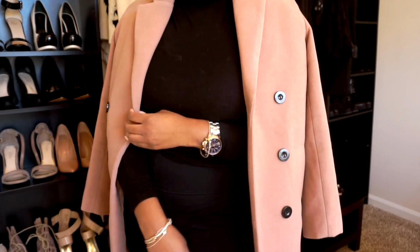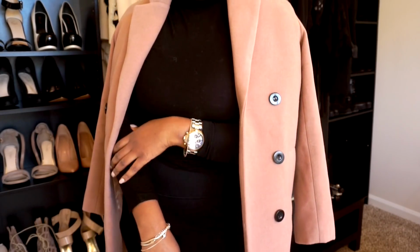The next piece that I have are actually two things. The first is going to be a camel coat, and the second is going to be a navy coat. Now I would definitely say get you a really nice camel coat. Again, you don't have to go out and break the bank and spend thousands of dollars on a camel coat. There's so many companies out there that do really good quality wool camel coats that you don't really need to spend a ton of money on one to still look cute.